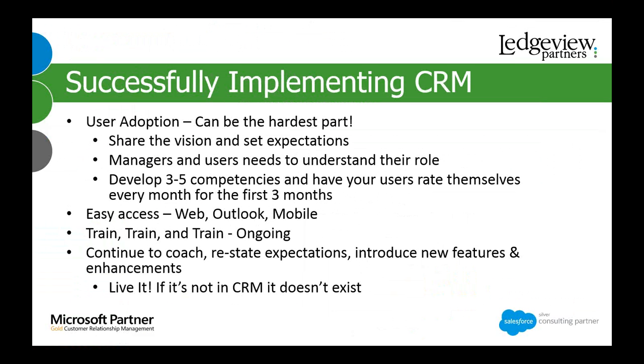Here are a few other important points to consider for a successful CRM experience. User adoption is by far what we have found to be the hardest ongoing component to attain. And it becomes really this ongoing challenge you need to be aware of. Salespeople need to be held accountable and measured based on the information in CRM. That's really the only way they're going to be consistent.